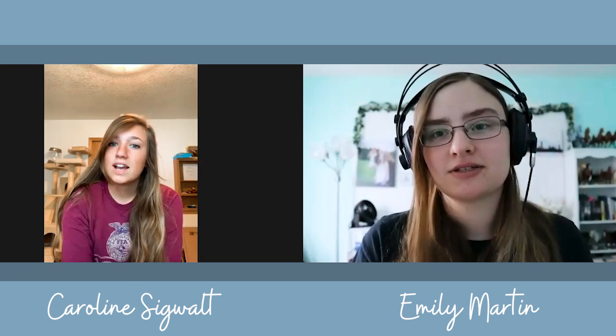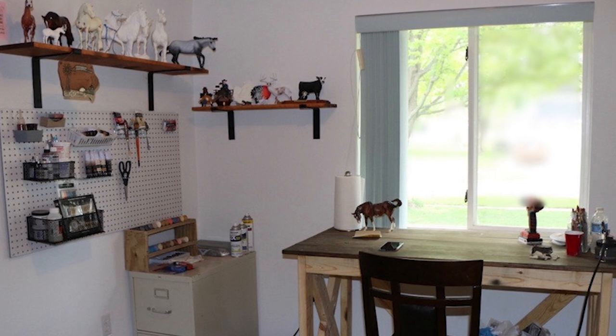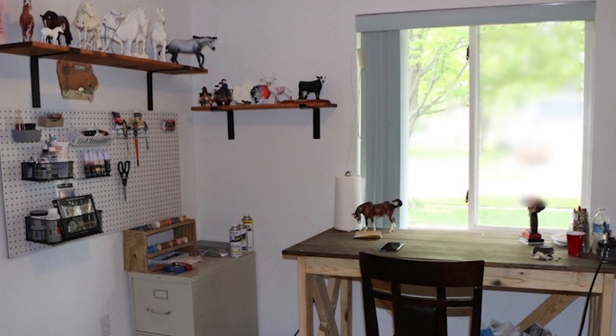So I actually have a designated space for mine. We are very fortunate that my boyfriend and I bought a house that has 3 bedrooms in it. One of the bedrooms is a smaller bedroom, so I made it into an office for me. So let's see.